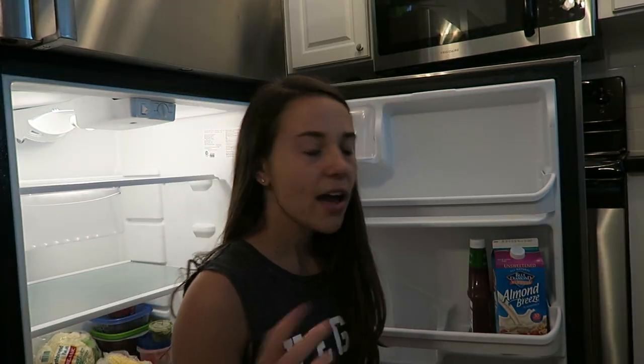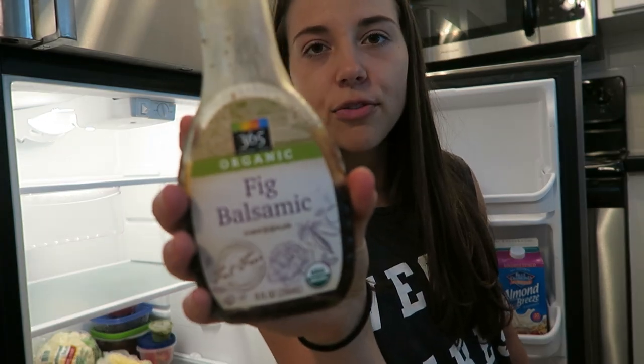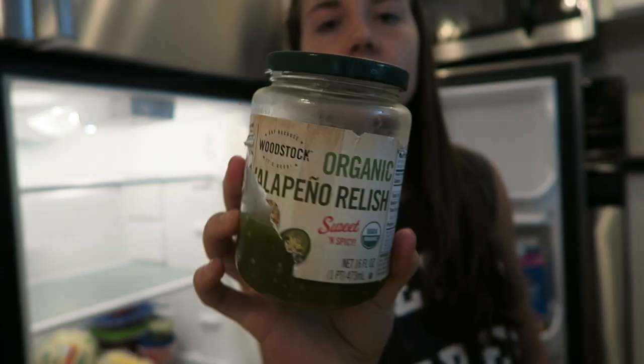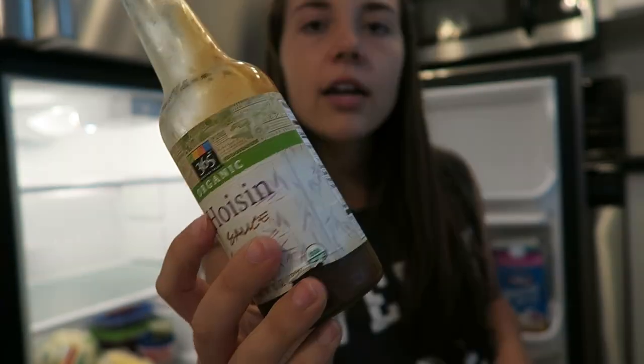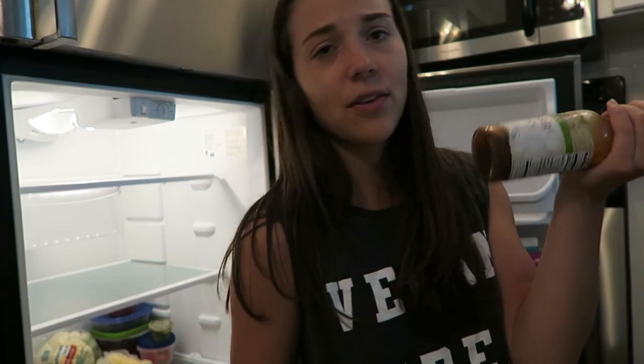And then, so I have some miscellaneous condiments. I have an oil-free fig balsamic vinaigrette for salads. Then I have some jalapeno relish. The label's a little ripped, but it's good. I have some horseradish. I have some hoisin sauce. I used it for a recipe once, that's why I still have it. But it's kind of like a teriyaki sauce, I guess, but you have to keep it in the fridge.